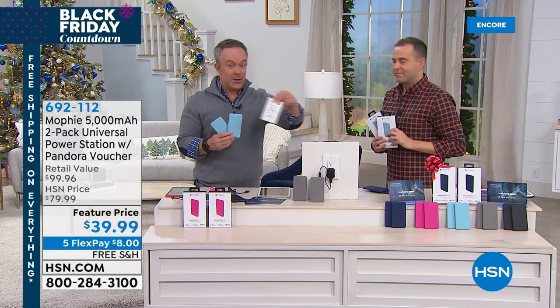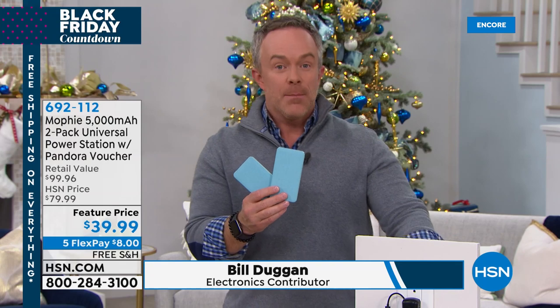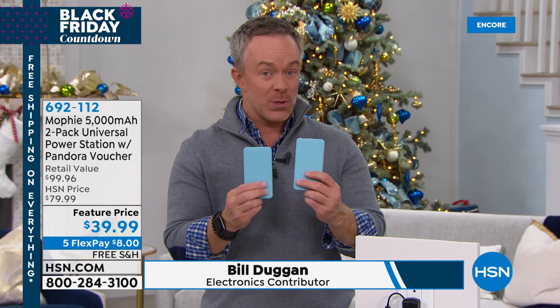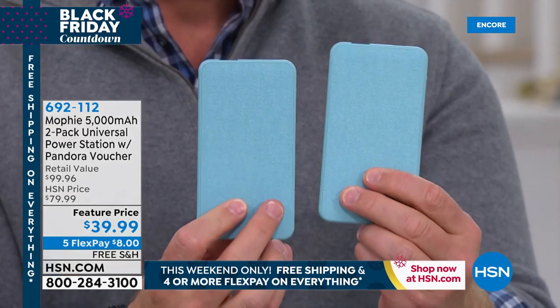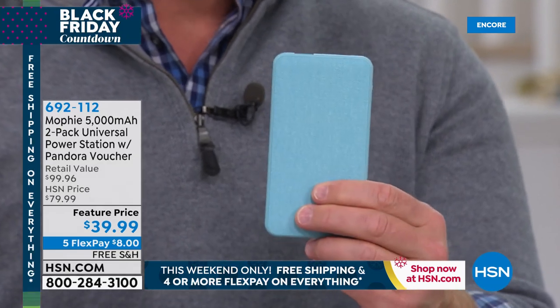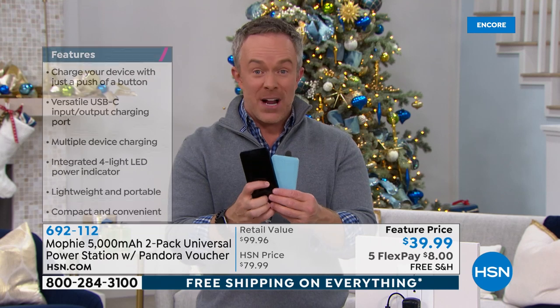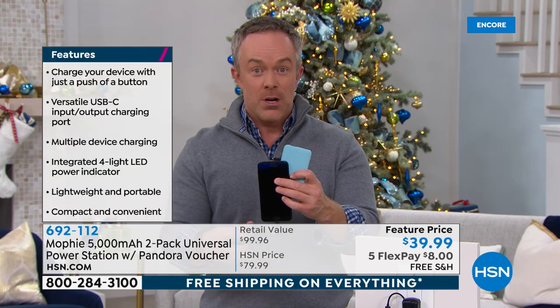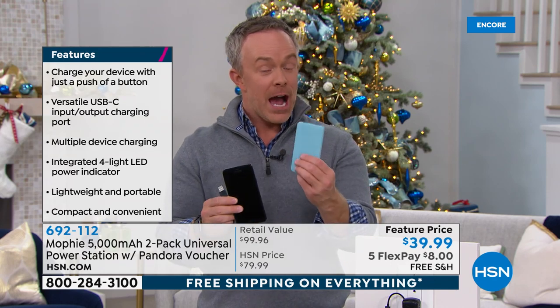We don't have this in our purse or in our gym bag or in our book bag, but we can have the Mophie. Mophie is number one because it's compact, reliable power. Look at how thin these are. So you're getting a two-pack, 5,000 milliamps each, so together that's 10,000 milliamps. If my headphones start to drain down, if my phone starts to go and I can't send that text message, or I cut that trip to the mall short, or the amusement park, like I was at the amusement park today and I get worried about my phone, I carry this with me.